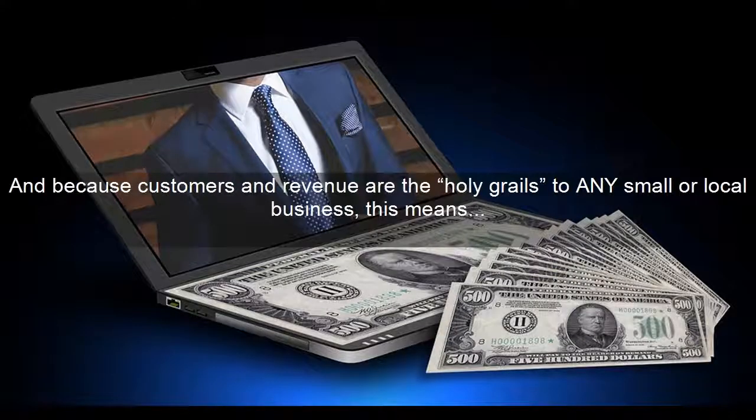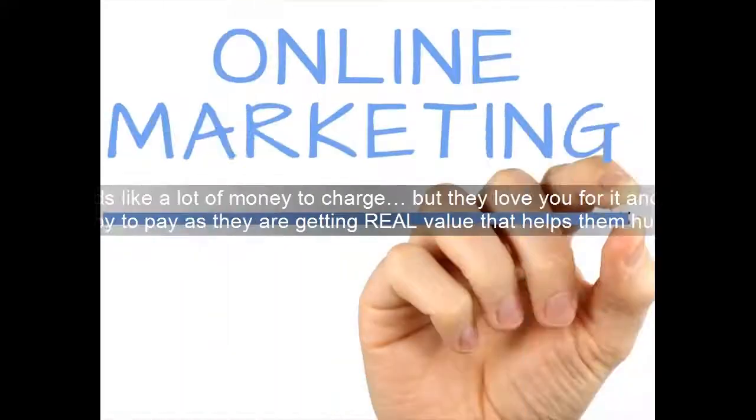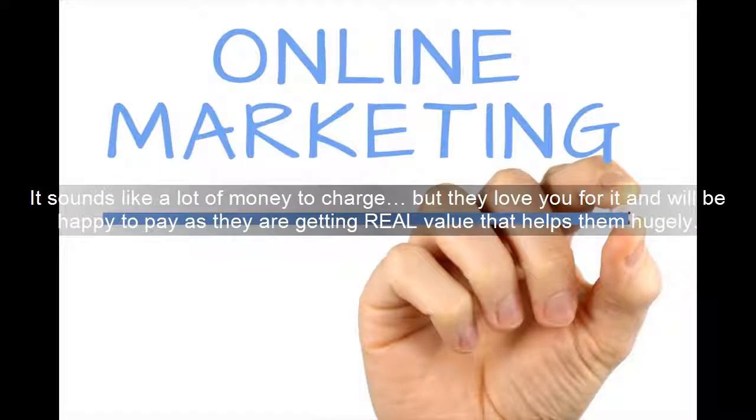And because customers and revenue are the holy grails to any small or local business, this means you can charge them hundreds, even thousands of dollars on a monthly basis to carry these services out. It sounds like a lot of money to charge, but they love you for it and will be happy to pay, as they are getting real value that helps them hugely.